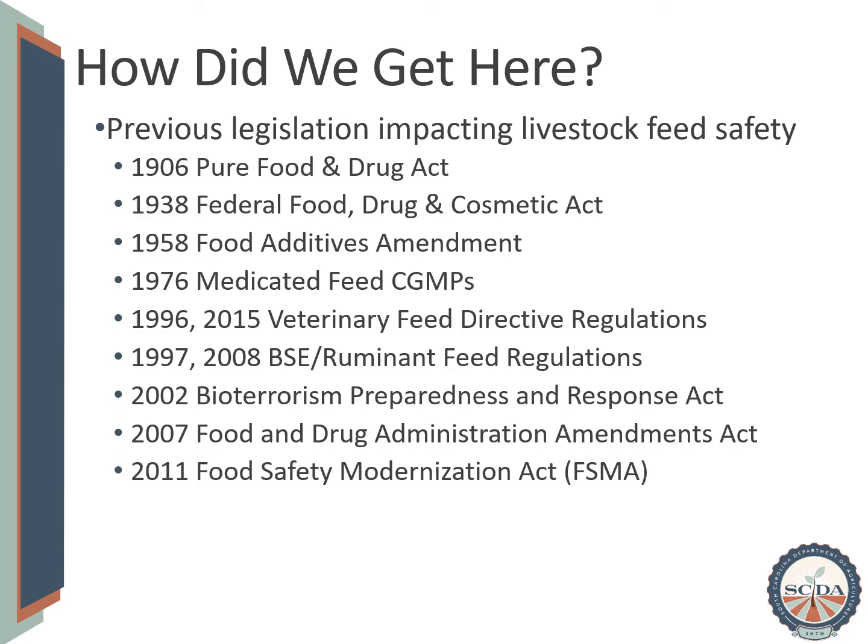In the 1950s, we saw a food additives amendment that required any food additive to be either generally recognized as safe or be used only if approved through a food additive petition. The 1970s saw legislation relating to the safe addition of medicated feed additives, accompanied by later rules in the 1990s and 2000s governing their use through a veterinary feed directive.